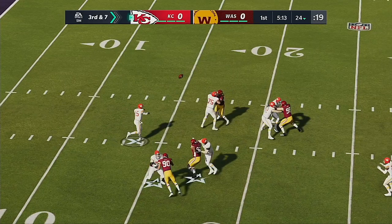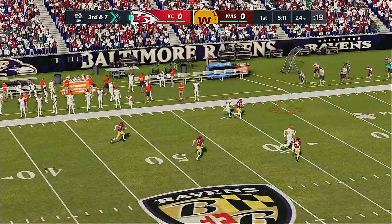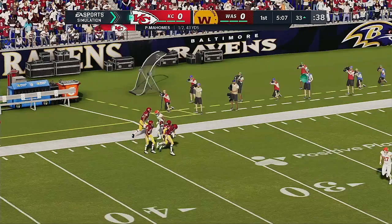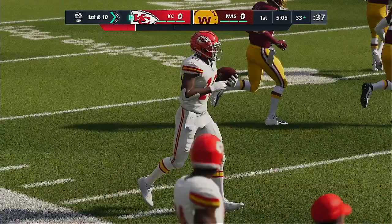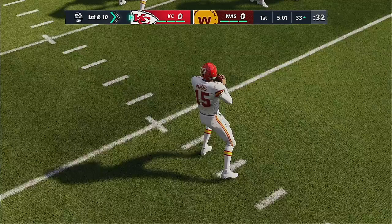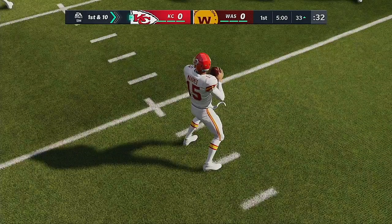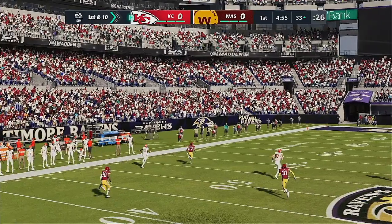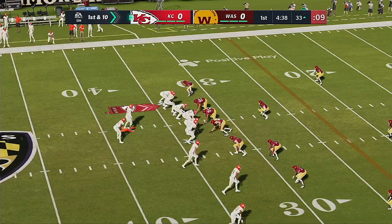Working from the gun, Mahomes. And going deep for Hill. And that's caught inside the 35. Mahomes finding Hill for a big play. 43 yards. We expected this defense to be by this passing game coming into this one. And there's an example on this first possession of the game. So play changes the complexion of things. Here's first and 10 just outside the 30.